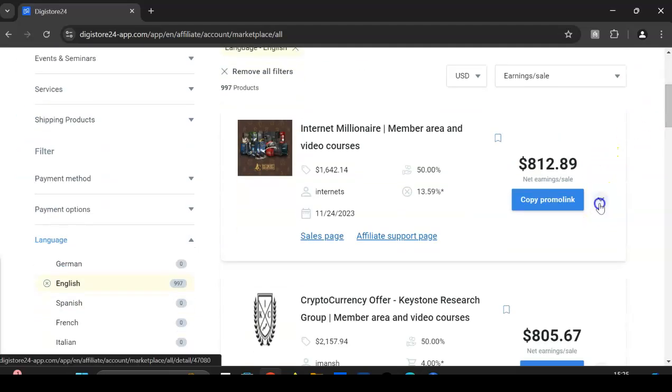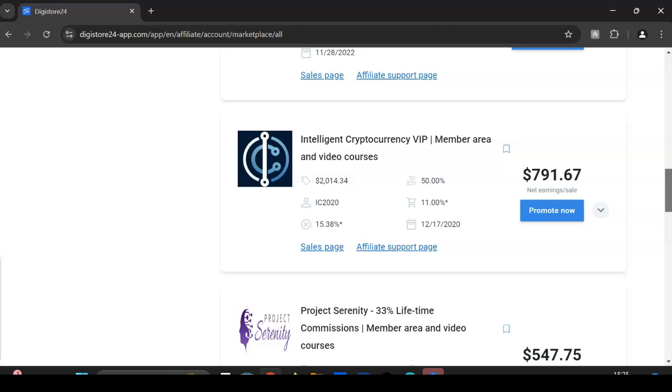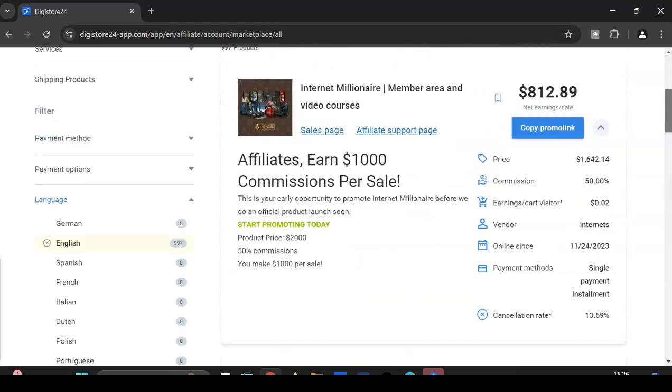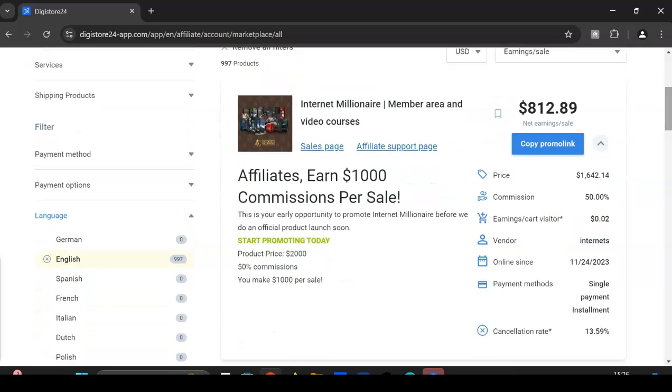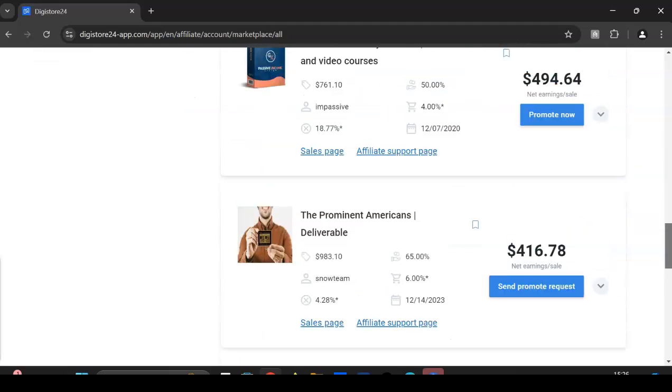So if I just select the first one, Internet Millionaire, look at this. Your average earnings per order from visitor is like 2 cents, when it's a high ticket product where you earn commissions up to $1,642.14. So the average earning should be higher. If it's just 2 cents per order from the visitor, that just means the conversion of this product is extremely low, right? And remember one rule with high ticket products: you have to drive a lot of traffic to get that conversion. It's not something that just comes. With low ticket products, you just promote, drive a couple of visitors, and you could make a sale. Okay, so this is how you choose your products when it comes to Digistore24 high ticket offers.